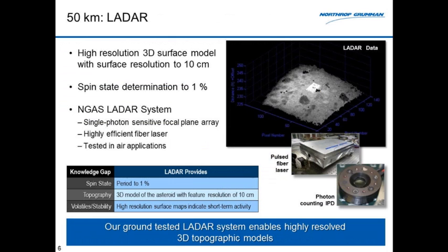Getting closer still, 50 kilometers or so, LiDAR will be able to generate a 3D model of the asteroid as it spins. And obviously, we don't expect these objects to be circular. They're going to be quite irregular. This will give us our indication of what nature of irregular object we're going to be looking at.